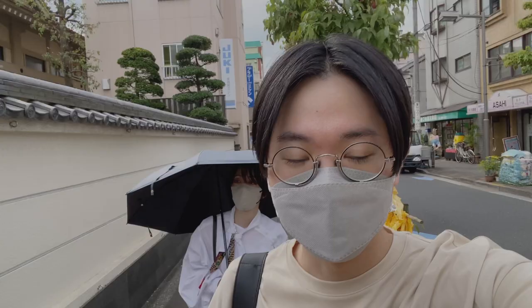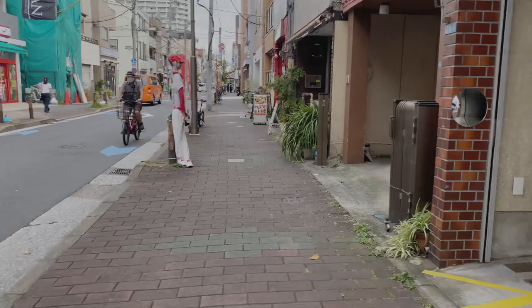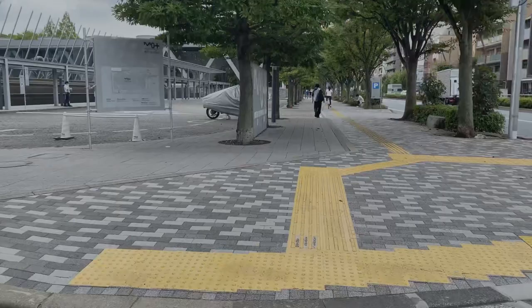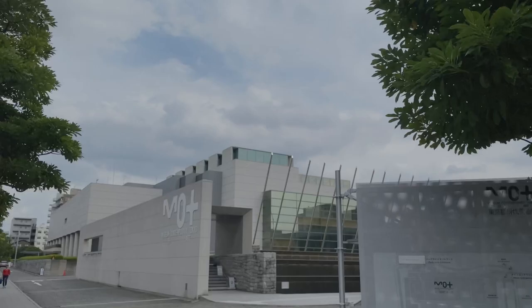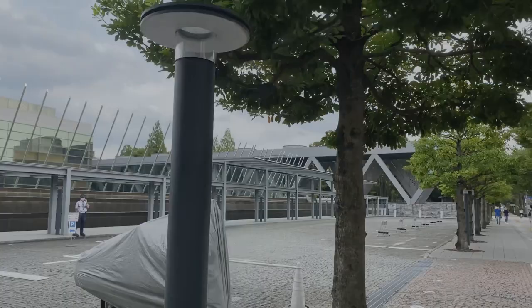Hey guys, we are currently on our way to the Museum of Contemporary Art, Tokyo. We are going to have lunch and then check out the Prouvé exhibition. The Museum of Contemporary Art has really amazing architecture. If you ever decide to come to Tokyo, I highly recommend checking out this place, regardless of what kind of exhibition they're doing.